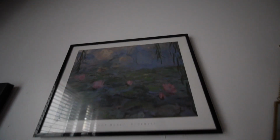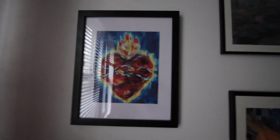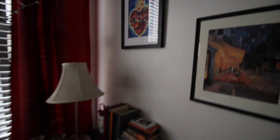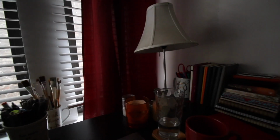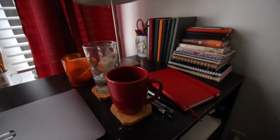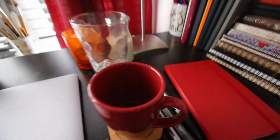Van Gogh, Monet, and then of course Erin McAtee. This is my most recent addition to my art collection, or my print collection. And then my desk. So here I have my poor plant that's dying, and then my mugs filled with either half-drunk cold coffee or coffee that's getting cold.